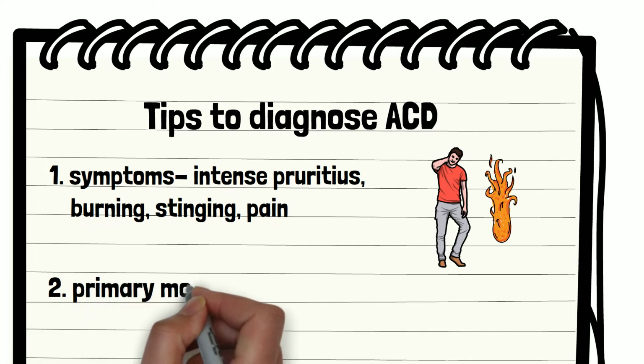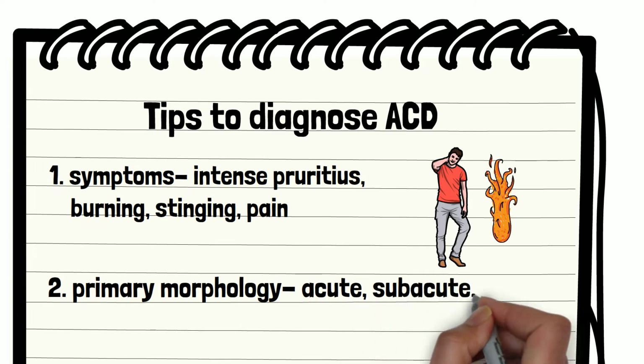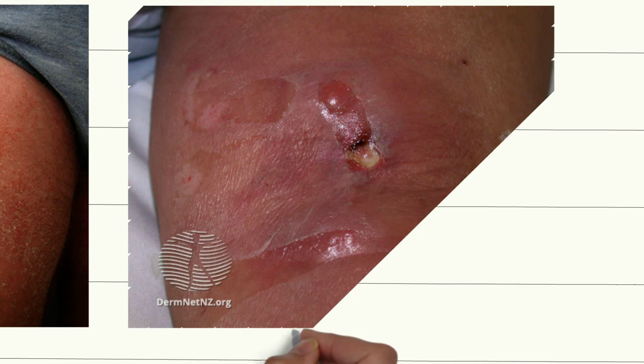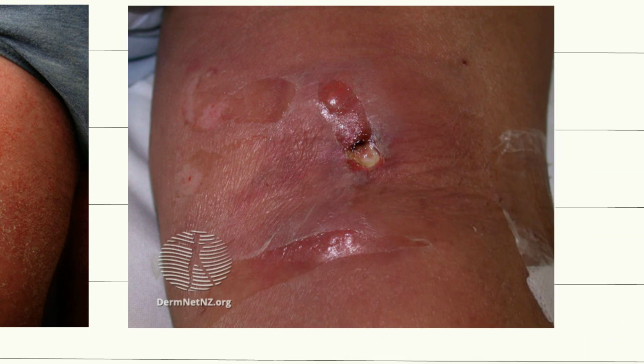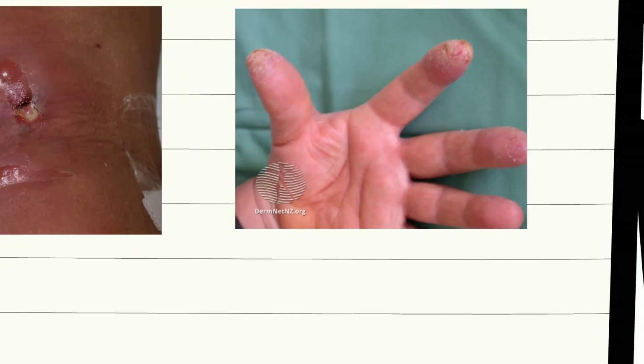Second is the primary morphology. ACD can be classified into being acute, subacute, or chronic. Acute ACD presents as erythematous, indurated, scaly plaques, sometimes with vesicles and bullae. The plaques can also be oozing or crusted. In skin of color, erythema can be difficult to appreciate, or it may appear violaceous or even gray. In chronic ACD, you will see lichenification, scaling, and fissuring. Subacute has a mixture of both acute and chronic features.